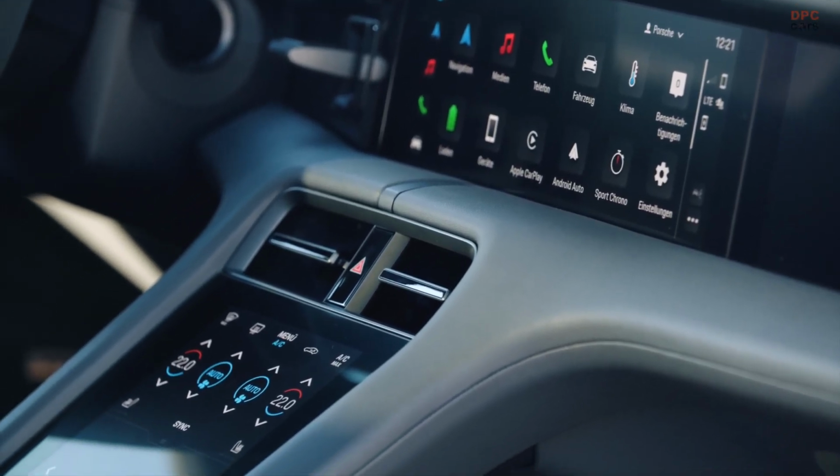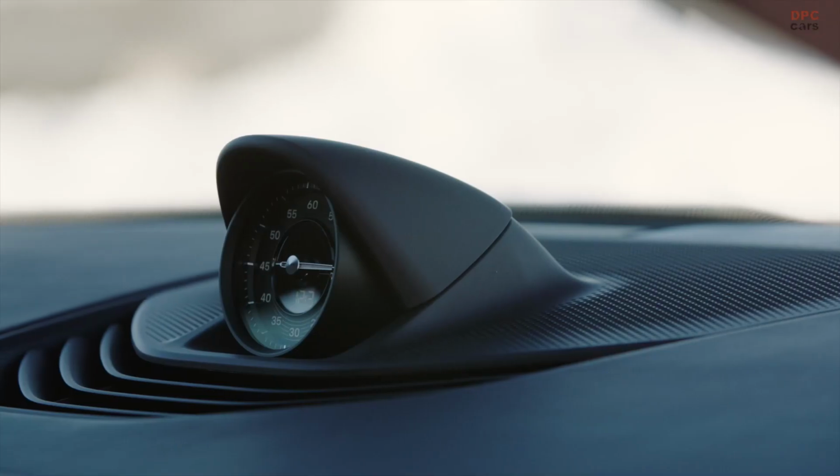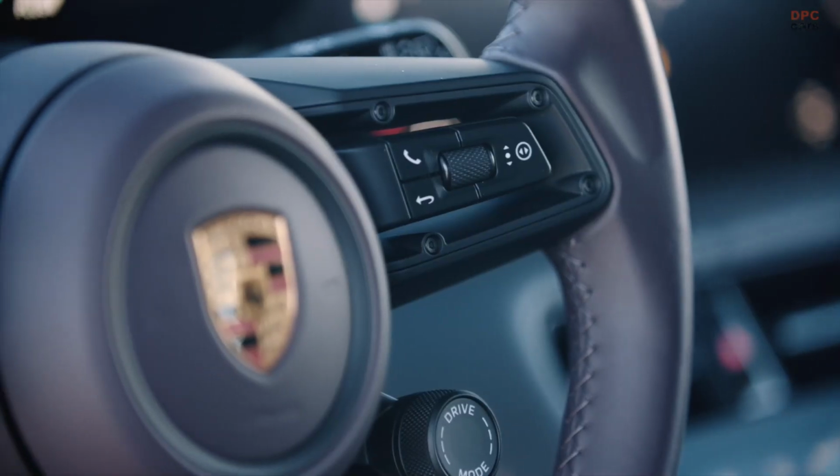Other noteworthy features of the lineup include a new panoramic roof with sunshine control, an electronic glare protection system, an available Bose surround sound system, and optional remote park assist.